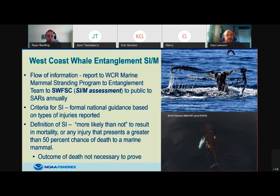get involved to try and determine what we think was involved in this entanglement. We do outreach immediately to state folks interested, communicating these results to the various working groups who are interested in entanglements, and then annually producing the West Coast Entanglement Summaries that I hope most of you have seen. This information is then provided to the Southwest Fisheries Science Center, and they conduct the serious injury and mortality assessment. Again, an annual update is provided in a technical memo each year. That's made available to the public for review, and ultimately those assessments end up in the Marine Mammal Stock Assessment Reports. So it's a pretty long flow of information.